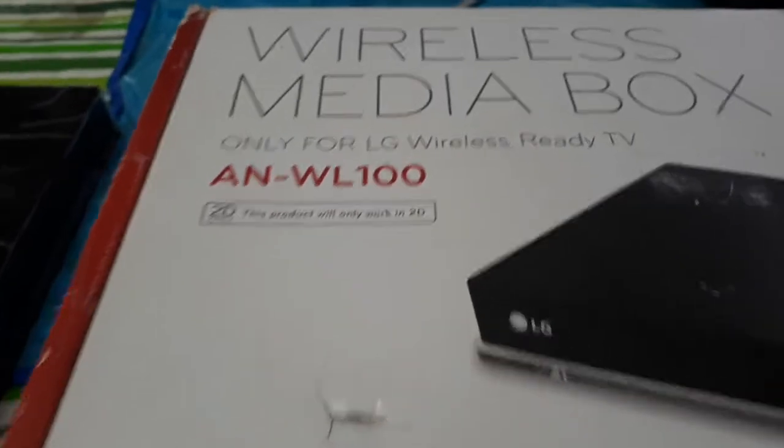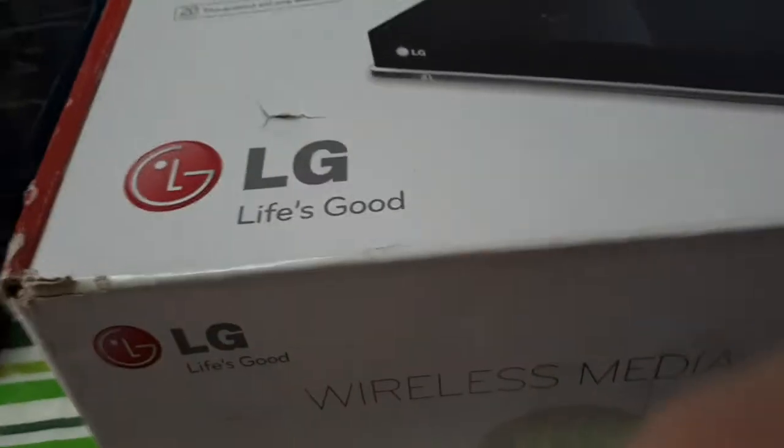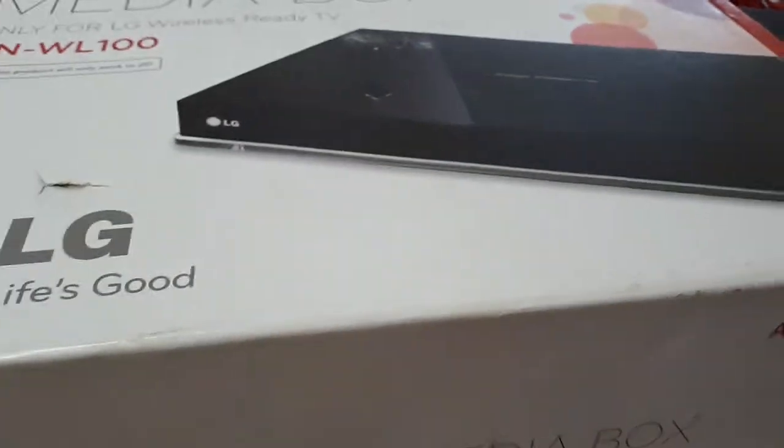Everything was still in the bag. Still had, there's like a CD for digital instructions. This thing came out in 2010, so not all like online crap as of yet. Like CDs were still a thing. 2010, okay? And also it says product will only work in 2D. So talking about 3D TVs too, that was probably because of the 3D TV hype and all that.